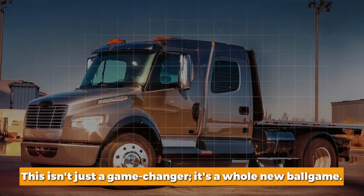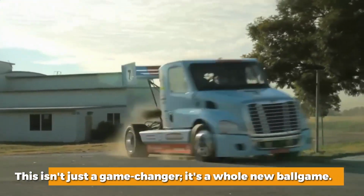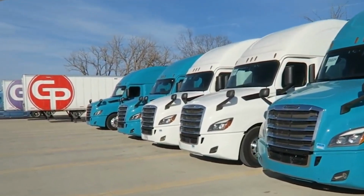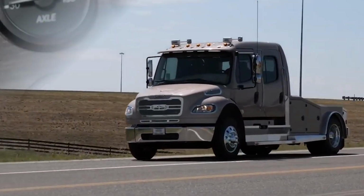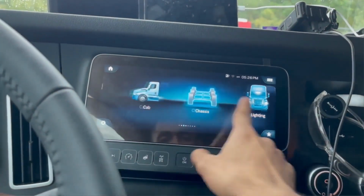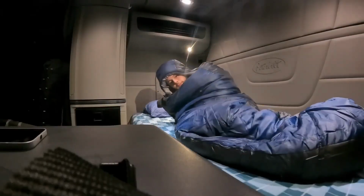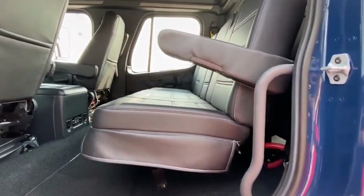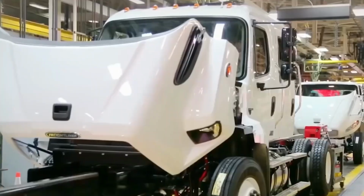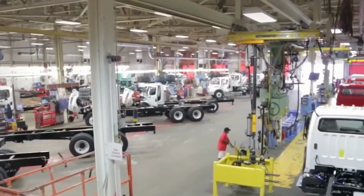This isn't just a game changer, it's a whole new ball game. The Pioneer is about to shake up the entire pickup truck industry. But the Pioneer isn't just cheap, it's packed with features that'll make you wonder how Freightliner pulled it off. We're talking comfort, tech, and customization options that'll blow your mind. So stay tuned, because we're about to dive deep into the truck that's got the whole industry talking.